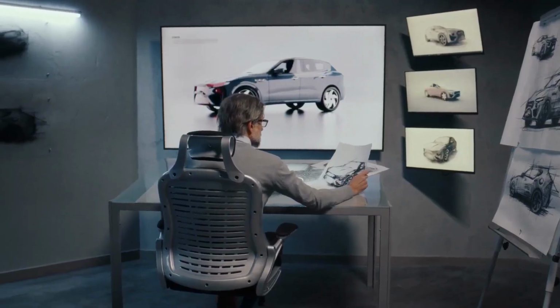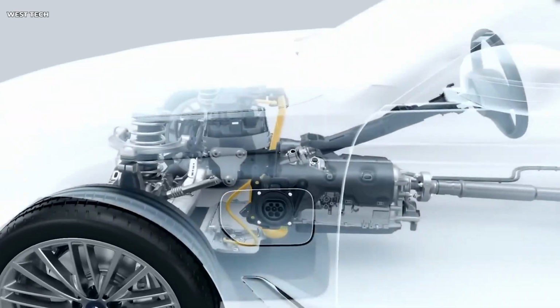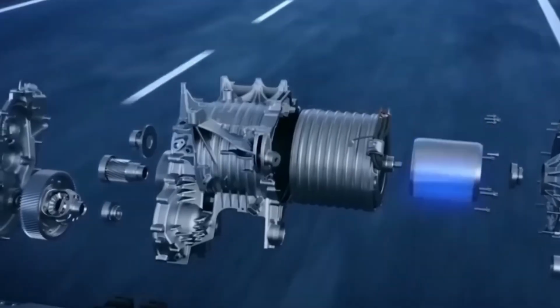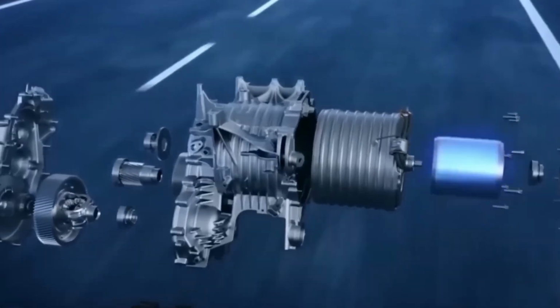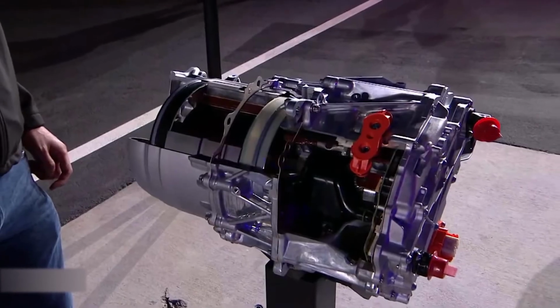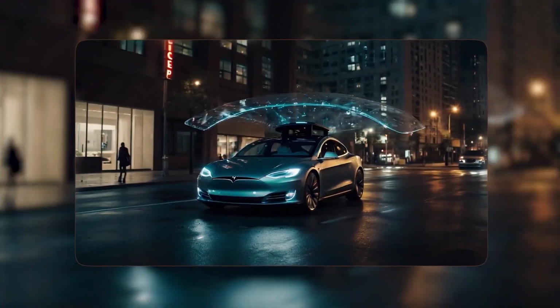The biggest question in the EV segment has always been, can the car travel long distances without frequent charging? This motor from Tesla eliminates this concern to a large extent. It delivers high performance but keeps battery consumption under control. This means fewer charging breaks, longer range, and less stress on the battery.